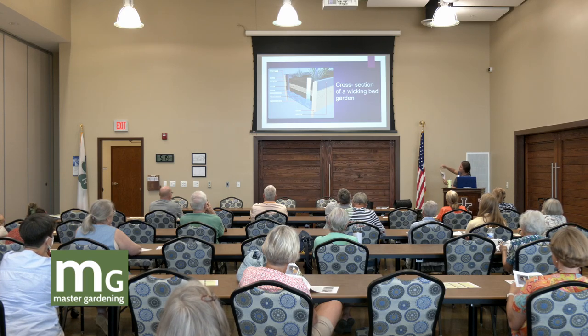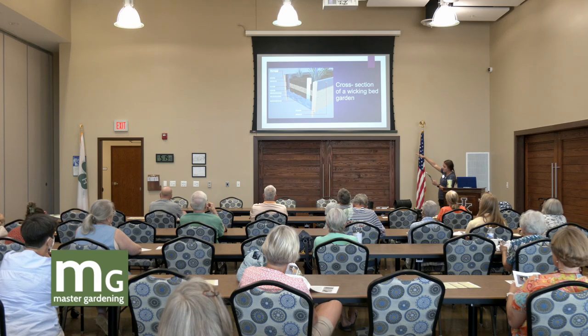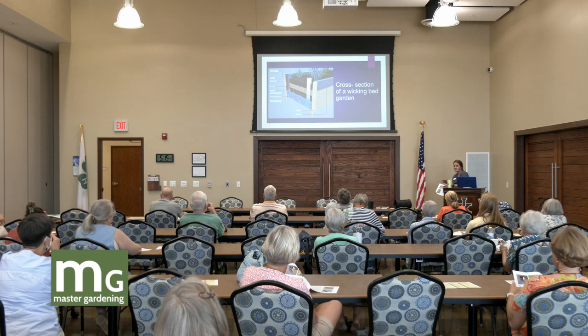The potting media is the next one on the top, and the second layer is compost, and the third layer is peat moss. I just kind of eyeballed about a third of each.